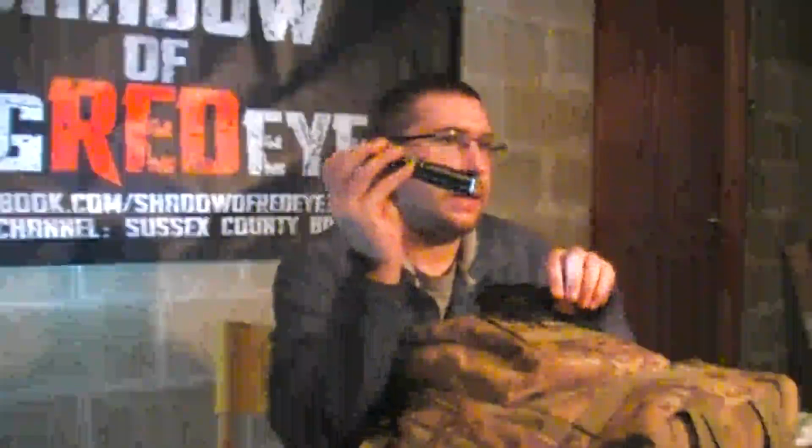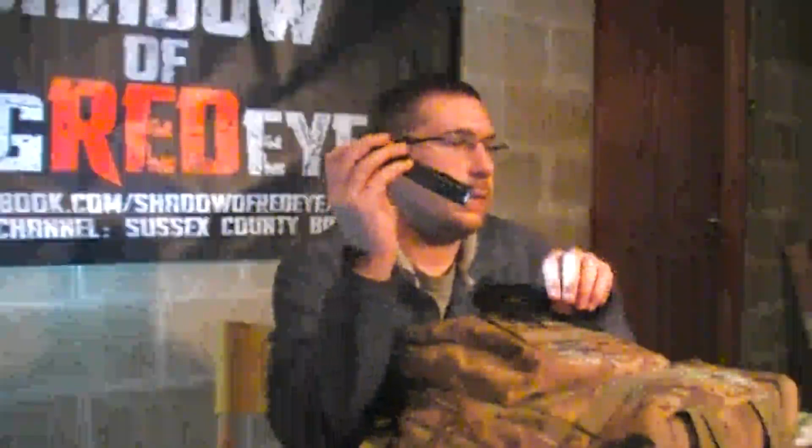Also, I keep this on my belt, my flashlight. It's not huge, but it's bright as anything. It has different modes: high, medium, low. And then there's an SOS and an emergency mode on here too. So really good light. This is a Phoenix.